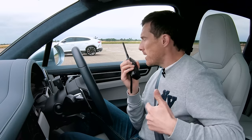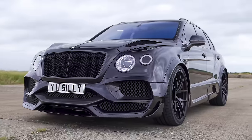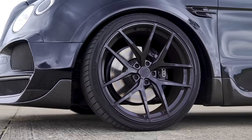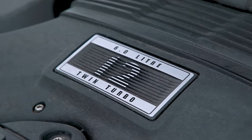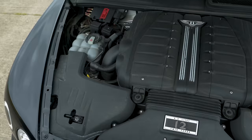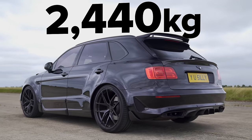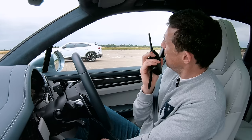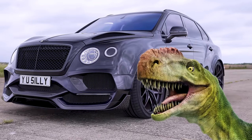Now, we have the Bentley Bentayga. Its owner is Michael. Now, please tell me that you know the information on your car. Yeah, it's a black Bentayga, rolling on 24s, that's it. Well, let me tell you about his car. It's got a 6-litre W12 engine with 608 horsepower and 900 newton metres of torque, 8-speed automatic gearbox. It's heavy as well, it's almost 2.5 tonnes. Very, very quick car. And it looks a bit different. The car doesn't look like a normal Bentayga. It reminds me almost of the gills in the bonnet of a certain dinosaur. Do you guys see that?